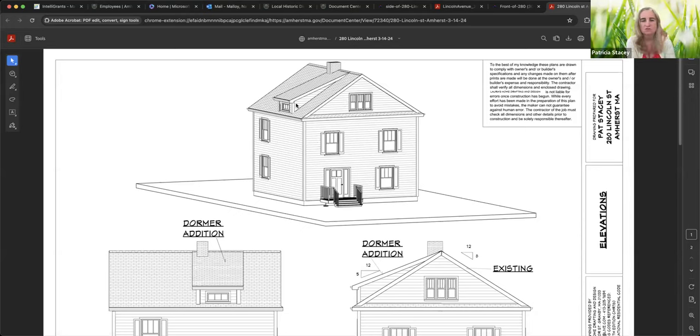That's a good question, but it would either be wood or something more durable, like a hardy board. But it would be meant to match the clapboards. So we would understand that it would look very similar and probably be indistinguishable at a distance. Yes.